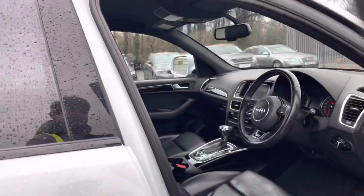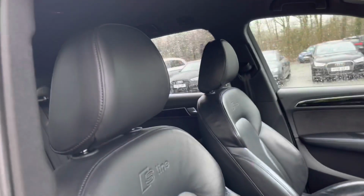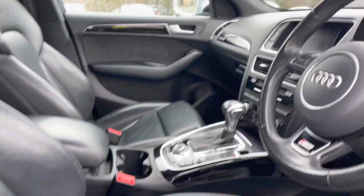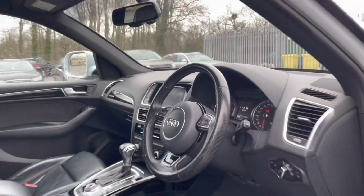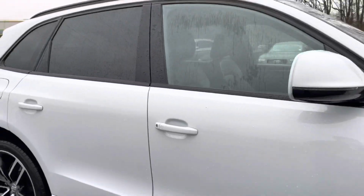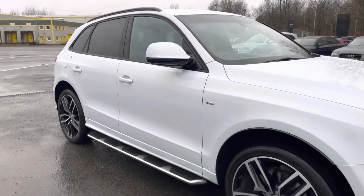Moving into the front interior, you can see the stylish black leather upholstery on the front seats with S-line embossing. These seats are not only stylish but comfortable, as they are manually adjustable and have optional four-way lumbar support to help you find a comfortable driving position. The interior is then beautifully finished with the piano black inlays.